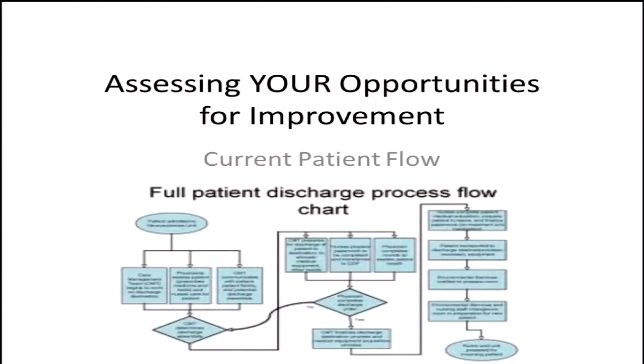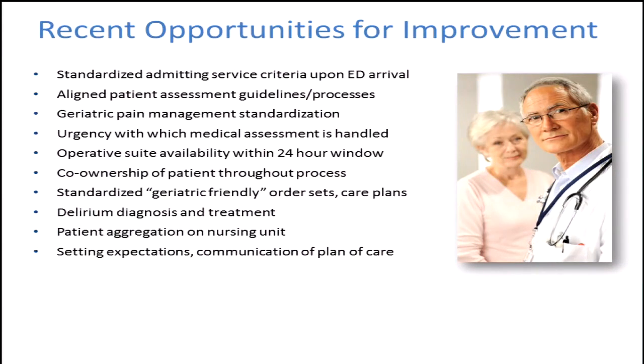This is what patient flow looks like from ER to OR to the exit door. This is the maze we call healthcare. We have to do better than that. One of the things that really helps is standardized admitting service criteria.